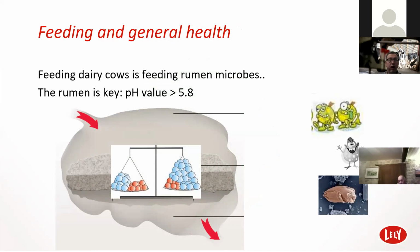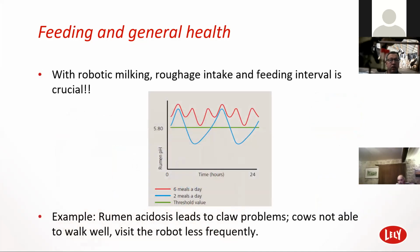That the rumen contracts rightly, stimulated by enough fiber in the diet, and has a good flow through the rumen so that everything is taken out of the goods before it comes out of the backside of the cow. As Mandy also mentioned, feeding multiple times per day gives a more stable rumen. The rumen pH is not fluctuating as much, and we have less chance of getting rumen acidosis or upsets on the cows.